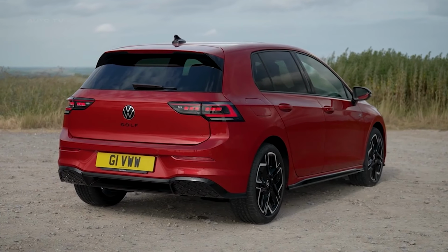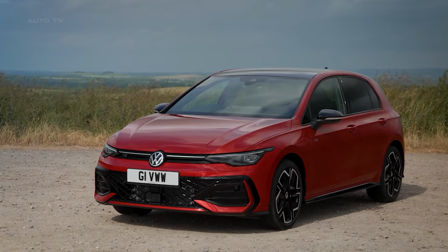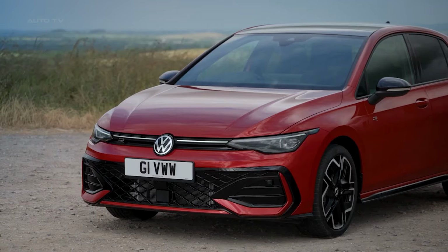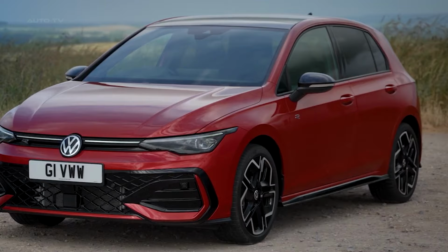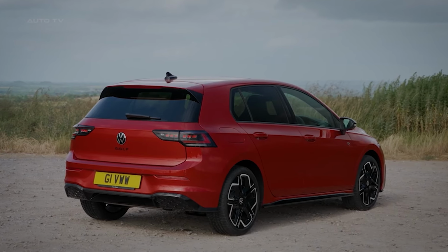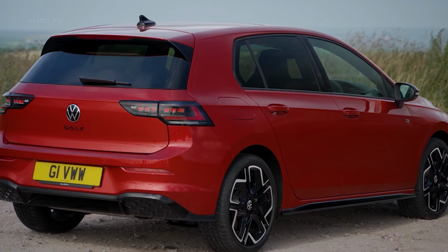At first glance, the Golf R-Line showcases a more aggressive front fascia. The redesigned LED headlights give the car a modern, tech-forward appearance, while the newly available illuminated Volkswagen logo adds a touch of premium flair we haven't seen before on a Golf. The R-Line trim enhances the Golf's sportier side with subtle yet effective body styling elements.